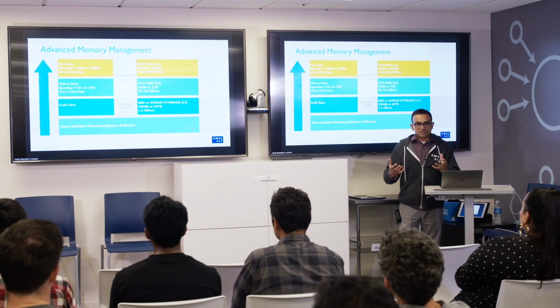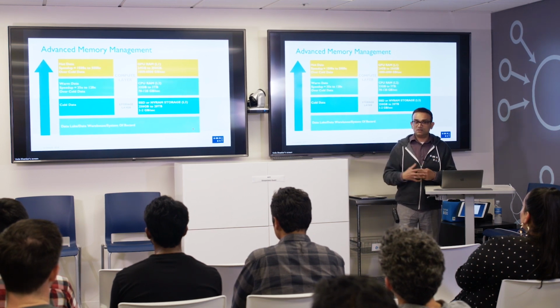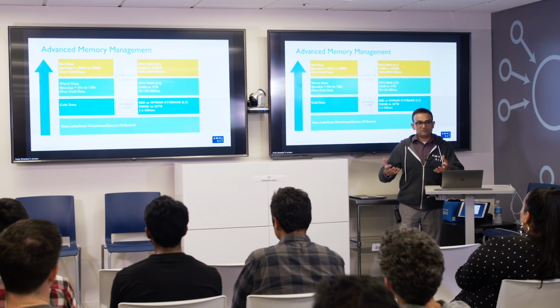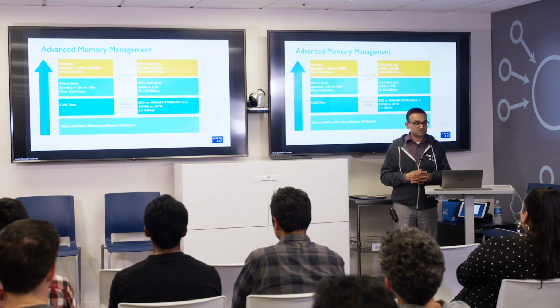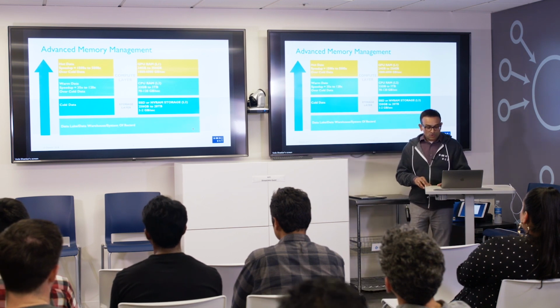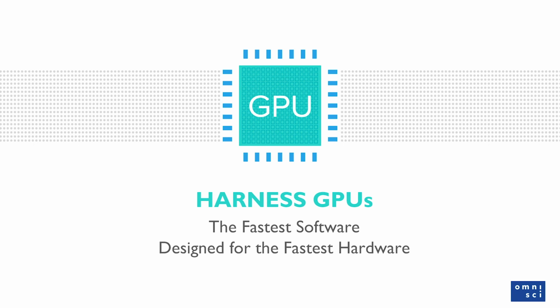So you're able to read faster from GPU memory, and at the same time you have the computational power to process the data. All this led to Todd Mostak, who's the founder and CEO of OmniSci.